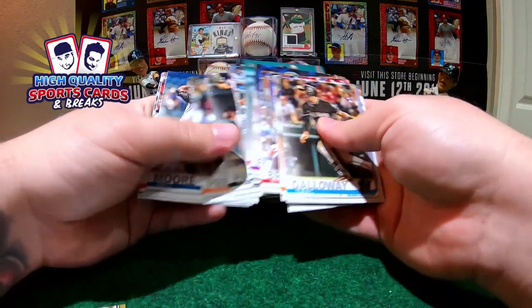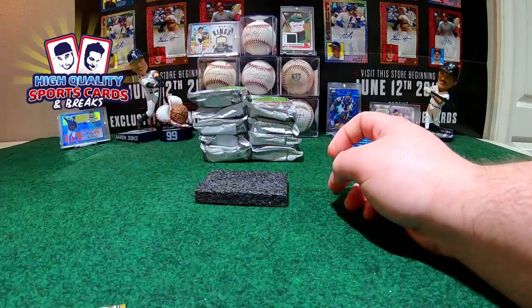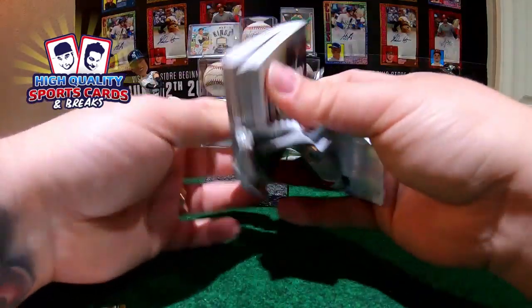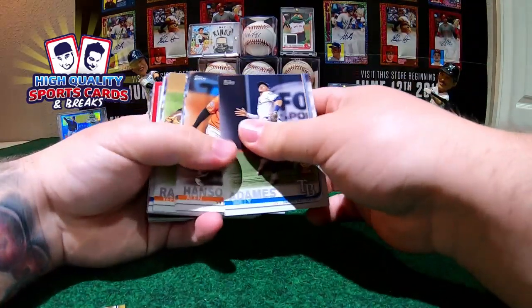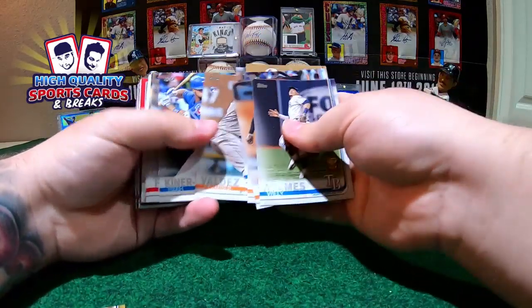Guys, auction for the break number 9. Watching for the break number 8. Is it 8 or 9? Man, is it 8 or 9? Break number 9 is still going, guys. Right now it is by Cincinnati Reds.